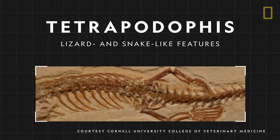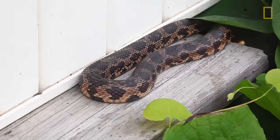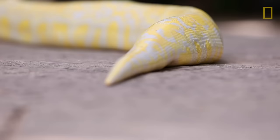One possible early ancestor of pythons, called the Tetrapodophis, was a fusion of lizard and snake-like features and had hind legs. Interestingly, scientists found that pythons have retained the genetic mutation for growing limbs. This means pythons may be capable of having fully functional legs once again.